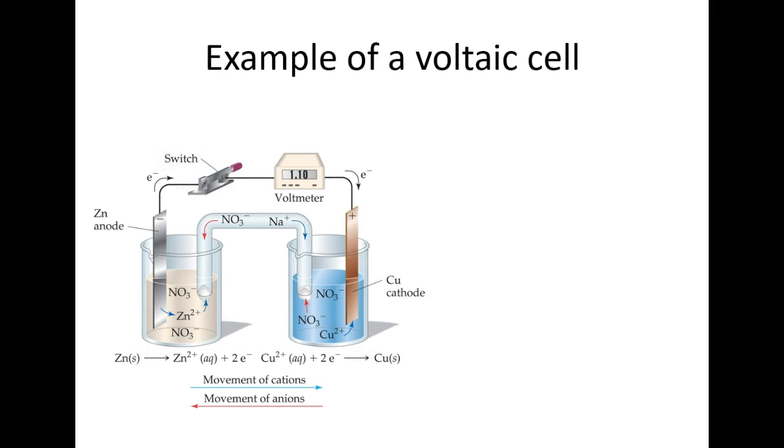Here's an example of a voltaic cell, and there are several features to make observations about and make sure you are seeing when you look at this kind of complicated diagram. We do see that we have two compartments, two electrodes, if you will, called the anode and the cathode, and we're going to talk about ways to remember those.